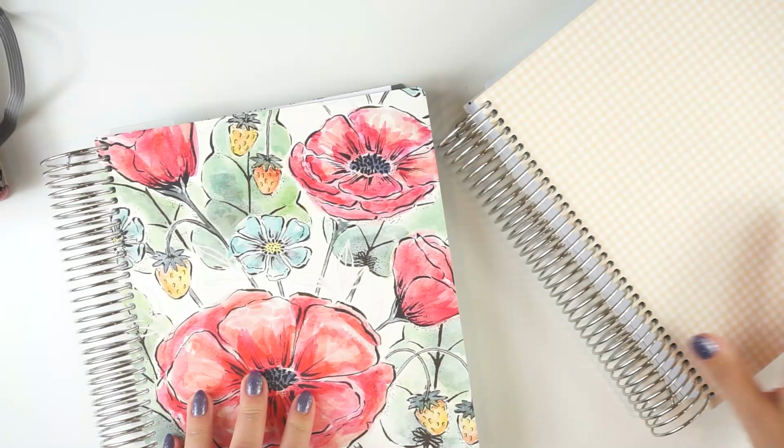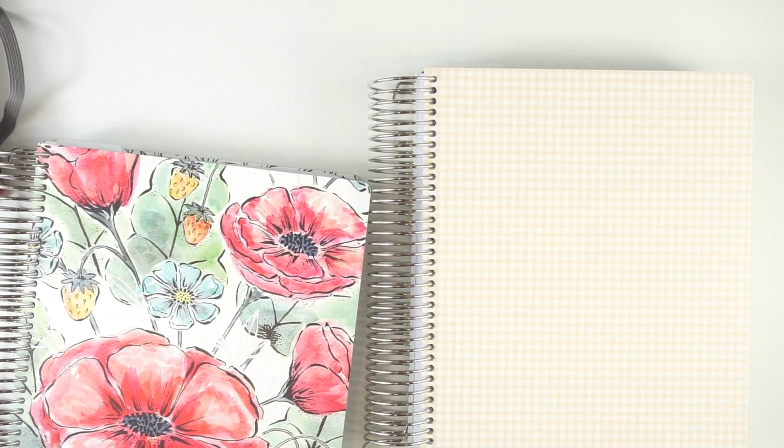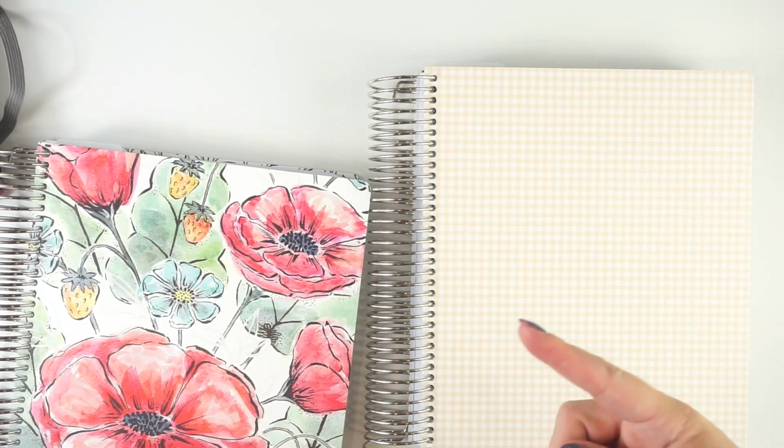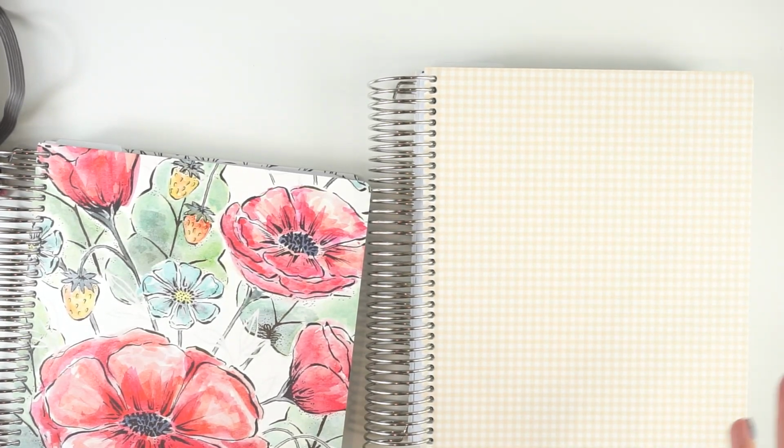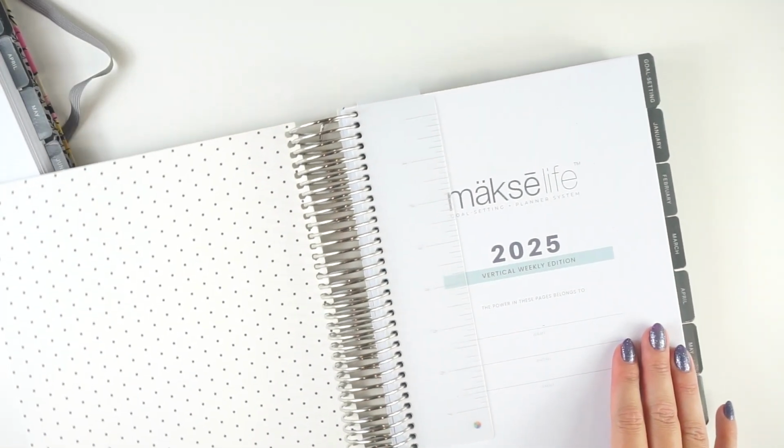I am going to go through now, and I'm going to start by going through the goals pages and the goal setting system. Again, I've got timestamps below, so if you're really familiar with the MakseLife goal setting system and you want to skip this part, feel free. We're going to do that in the vertical, and off camera, I'm going to keep flipping through my 2024 edition, and I'm going to highlight any differences from last year as I see them.